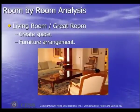I want to show you a home that was done recently. We want to create a sense of space with the furniture arrangement. This home had a cluttered, outdated look, and we did not bring any extra furnishings in. We just worked with what the homeowner had, which is what I do probably 80% of the time, really work with what the client has to reduce, refresh, and renew.